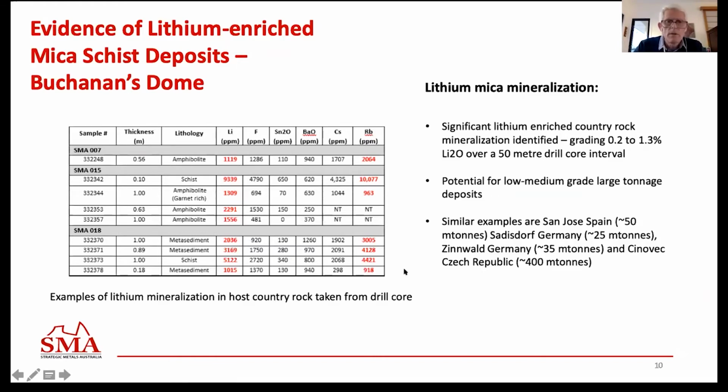We then went to the literature, thought we'd better know a little bit more about this, and we started to see, not so much in Australia, but overseas, deposits such as San Jose, Sadersdorf, Zinwald, and Synovec in the Czech Republic. These were quite large lithium deposits of a similar style, where leucogranite had intruded the country rocks and the volatiles had streamed off, altering the country rocks and introducing lithium over bulk tonnage.